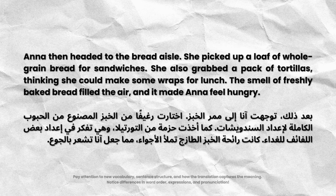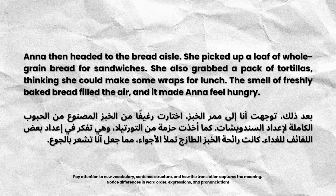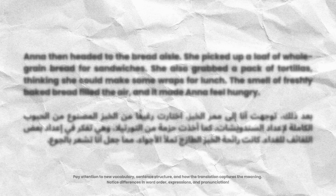Anna then headed to the bread aisle. She picked up a loaf of whole grain bread for sandwiches. She also grabbed a pack of tortillas, thinking she could make some wraps for lunch. The smell of freshly baked bread filled the air, and it made Anna feel hungry.